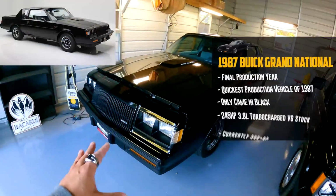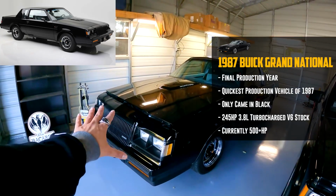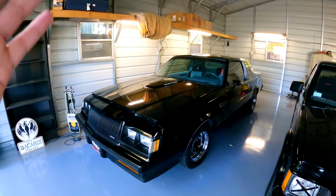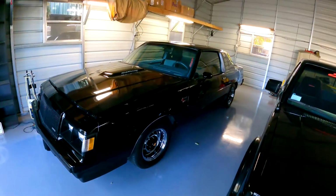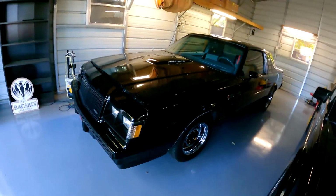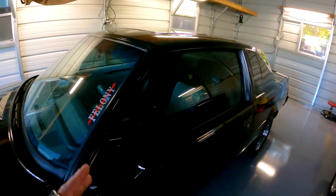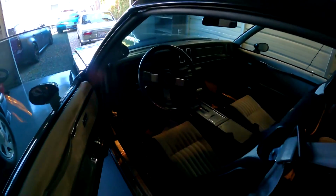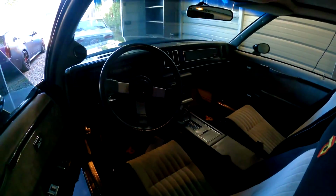This one right here, 1987 Buick Grand National, super sexy, gangster. I don't know what else to tell you. This car has a lot of presence when I drive it around. Very clean, original paint. I think I'm the 3rd owner. Super clean interior. As you can see, the interior is very clean.